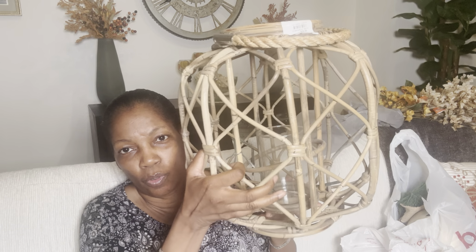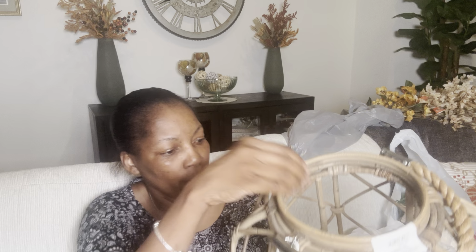And so here is what I selected. Inside of here, I'm gonna bring it up close. You can see there's a glass container, a glass holder right here that would hold, this is Dusty.